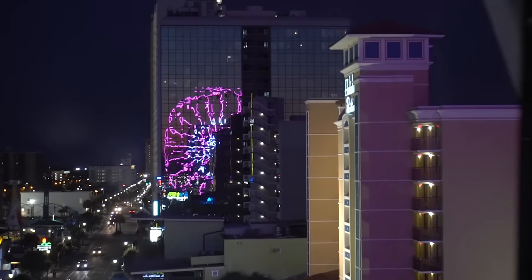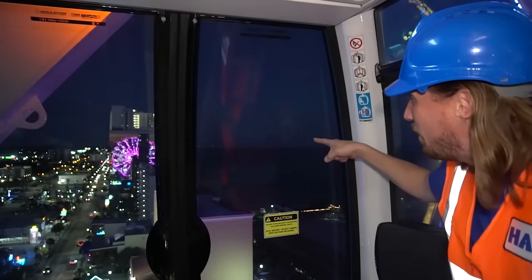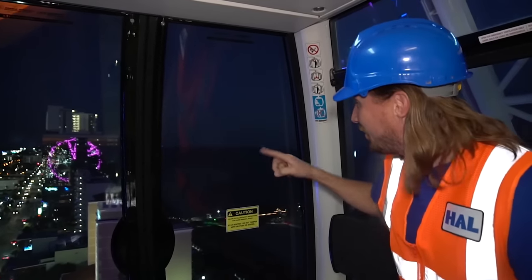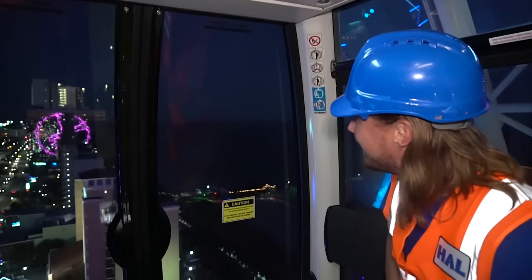Oh, wow, look. You can see the reflection over there on that building. It's like a big, huge mirror. That's really awesome. You can see all the cool pink lights.